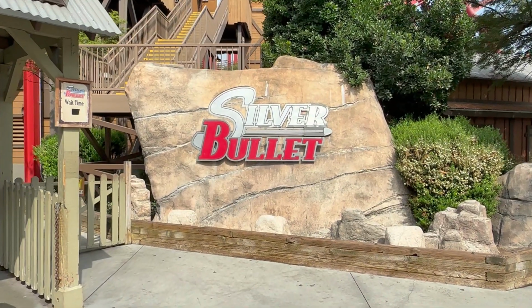All right, just waited under 15 minutes for Sierra Sidewinder. I like that coaster. It's a very fun family roller coaster. I got some nice spinning on it. You get some forces on it for sure, but it usually has a very long line and it's a slow mover. So glad I got on it. It's been a little bit.